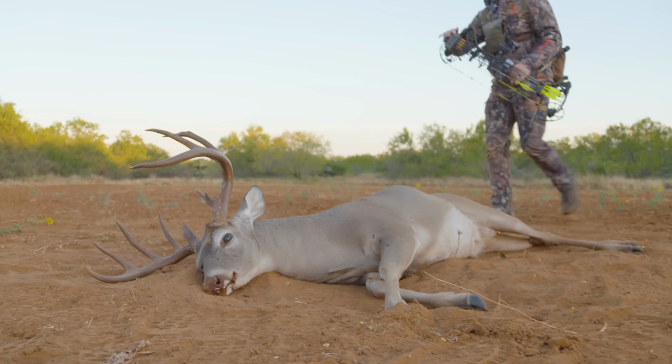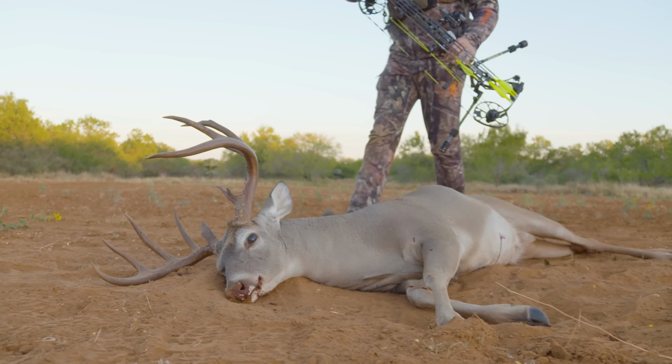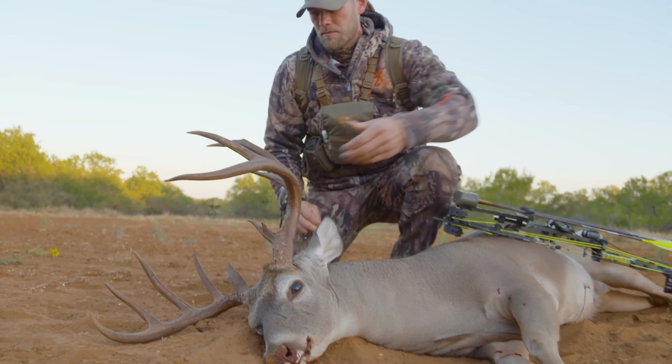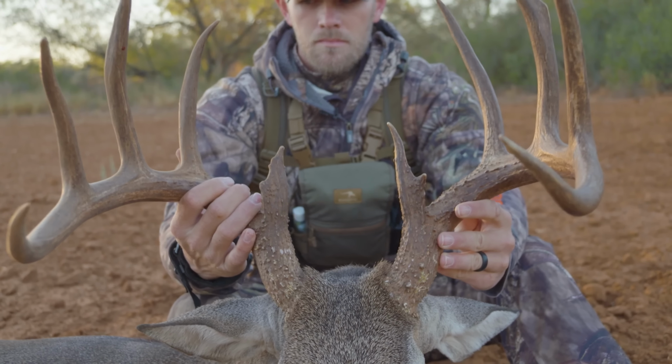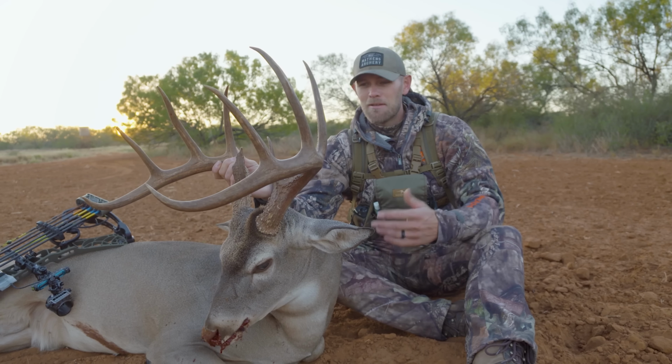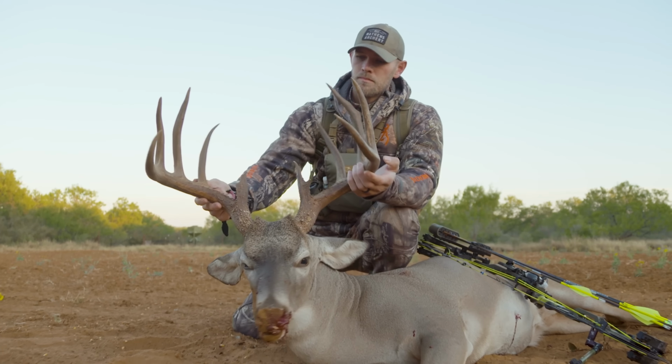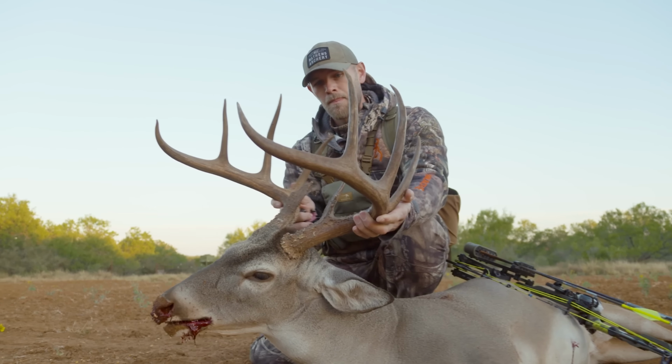Oh my goodness, bro. Guys, here he is. One of my biggest typical whitetails ever. Just a giant chocolate horn 10. They named him Skipper. He's 7.5 years old and just a giant, heavy, insane main beams.